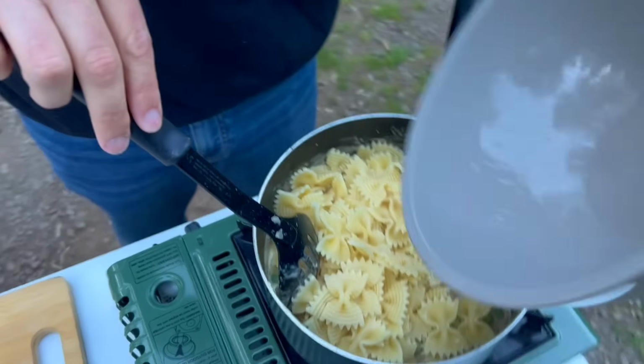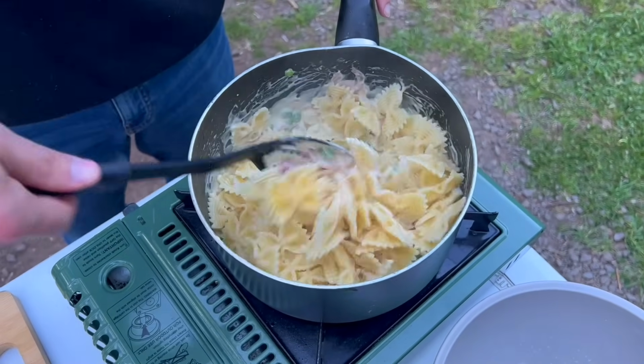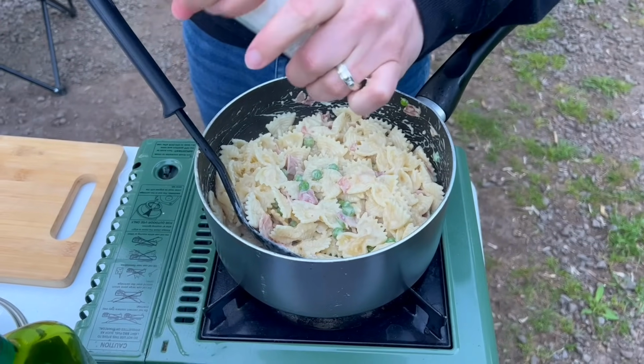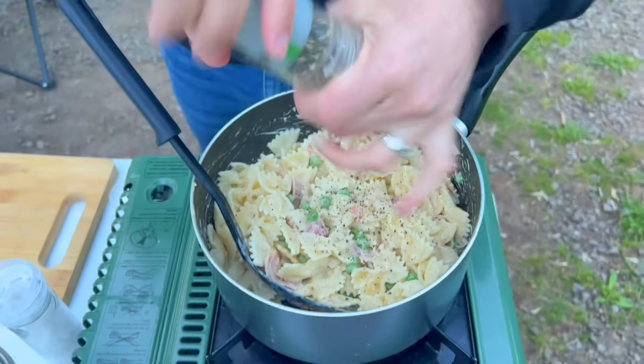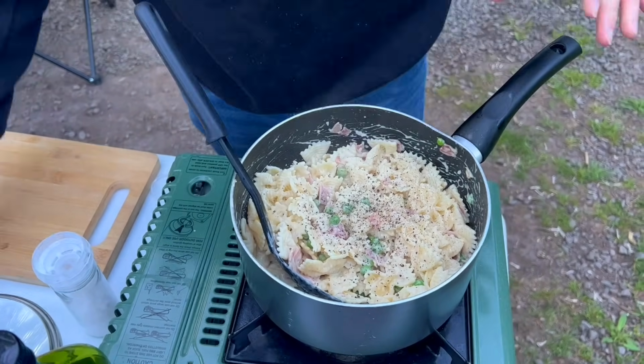Oh, yep. In goes the pasta. This is looking good. And I'm getting so hungry. So let's put a little bit of salt, not going to do too much salt. A little tiny bit of pepper. Even a tiny bit? Oh, actually, no. I like a lot of pepper, actually. So, season to taste. That's what I always like to say.